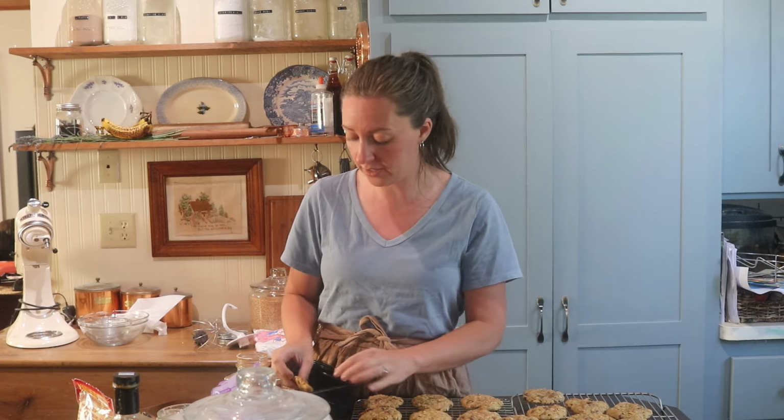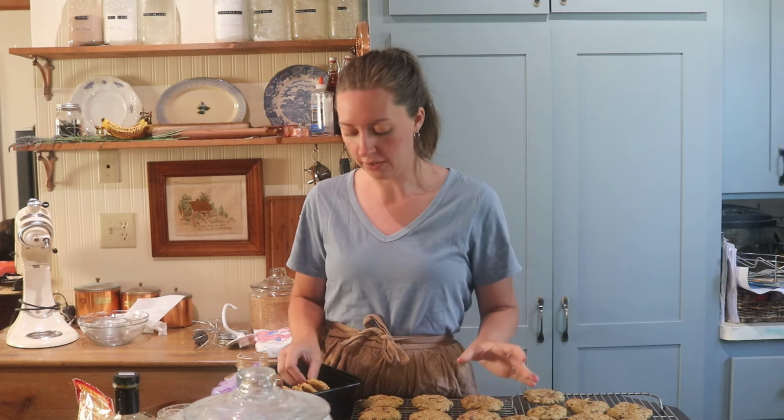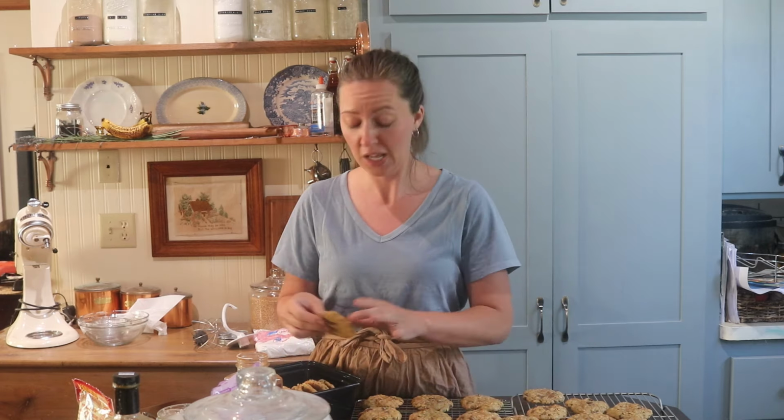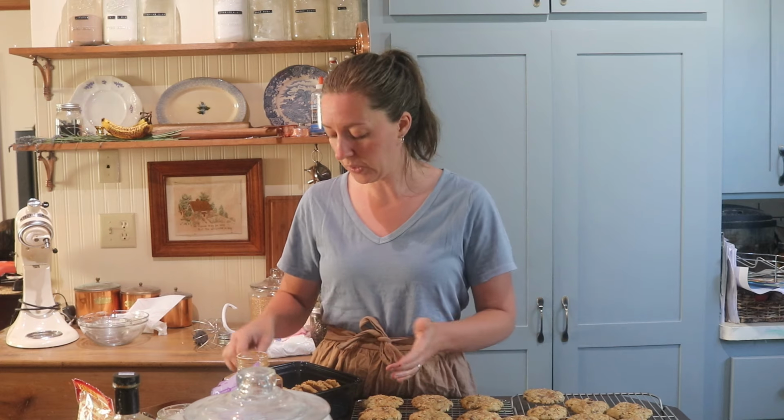to the ladyfingers. I will confess, I've never made ladyfingers before. I researched online for just a well-reviewed recipe. I think I found one. It seems simple enough. So as soon as I'm done here, I'll grab those ingredients and we'll get started on that.